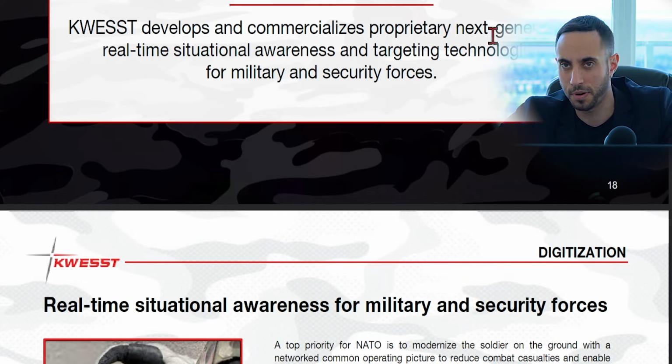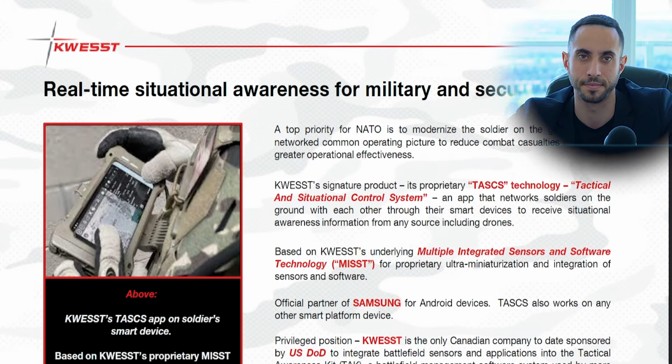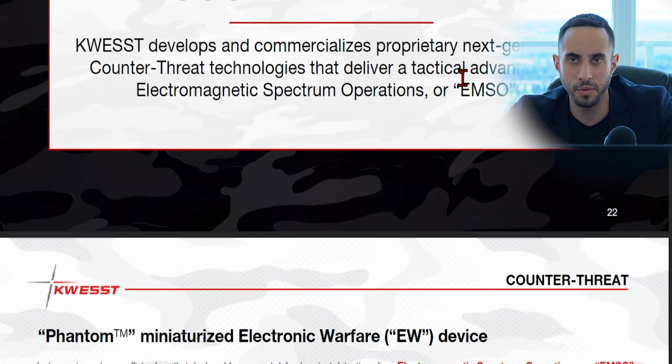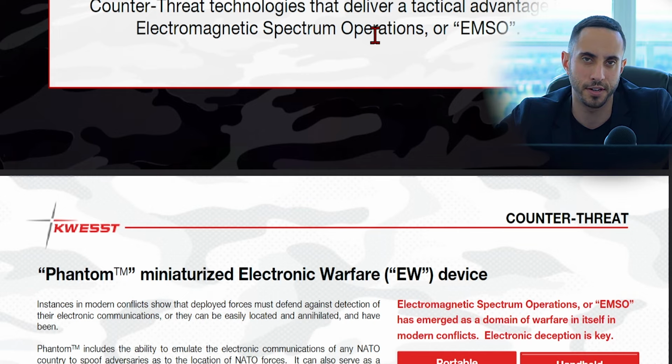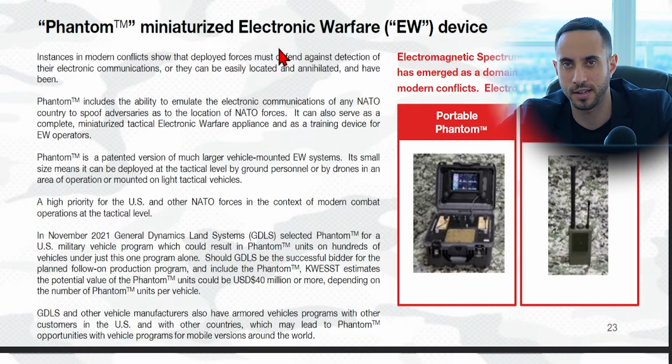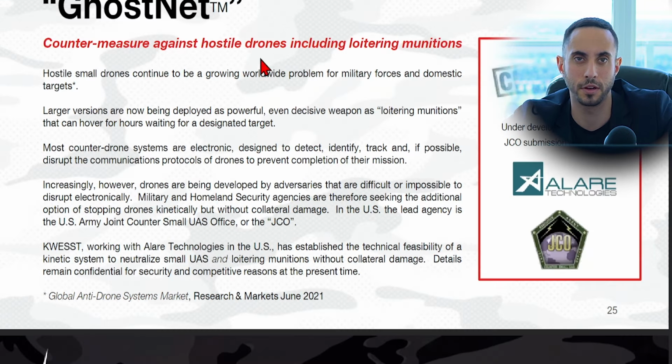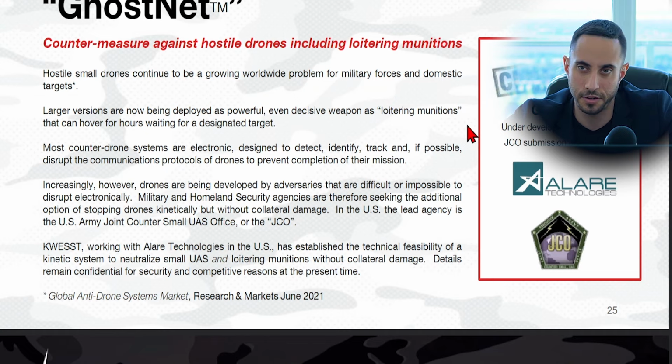So Kwesst develops and commercializes proprietary next-generation real-time situational awareness and targeting technologies for military and security forces. Real-time situational awareness for military and security forces. As we know, training is very important, like in any sector, you could say. Then we've got counter threat. So Kwesst develops and commercializes proprietary next-generation counter threat technologies that deliver a tactical advantage in electromagnetic spectrum operations, or EMSO. They've got the Phantom miniaturized electronic warfare device and the battlefield laser detection system, defending against laser targeting and laser weapons, because that is used quite frequently. GhostNet, the countermeasure against hostile drones, including loitering munitions. So also some anti-drone technology there, very interesting.